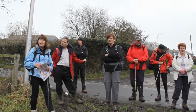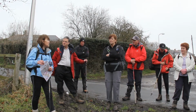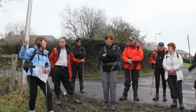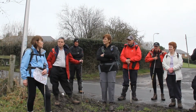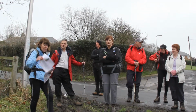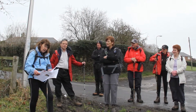The thing you have to realise is that Burry Inlet was a very important place in medieval and later times too. And of course John Wesley in 1764 rode his horse across from Pembrey right across to Oxwich, which you couldn't possibly do now. The sands have changed so much that you just couldn't do it any longer.